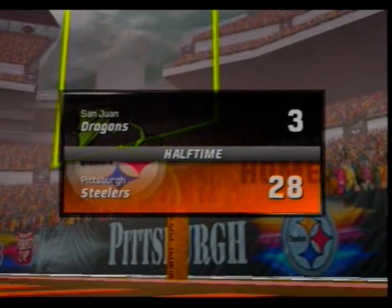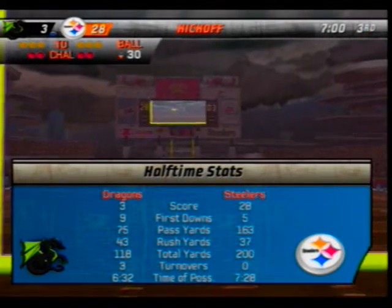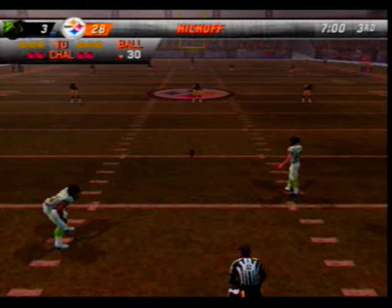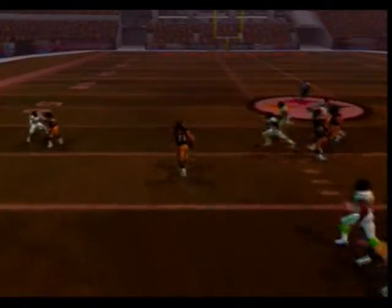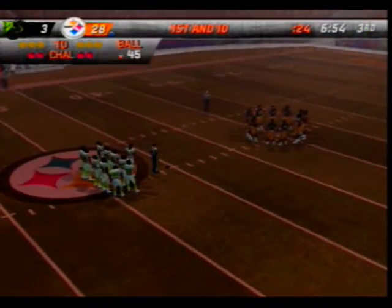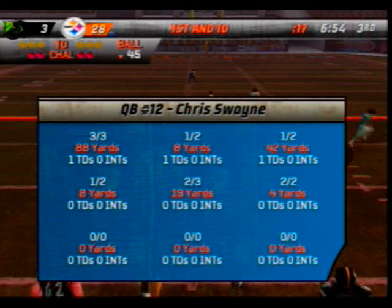Second quarter with the score, the Steelers ahead of the visiting team, 28-3. We're ready to begin the third quarter of play. Gaines looks like he's just about ready to kick this one off, from the two. Shepherd accelerates and takes it down to the 45. First and 10, ball on the 45-yard line.